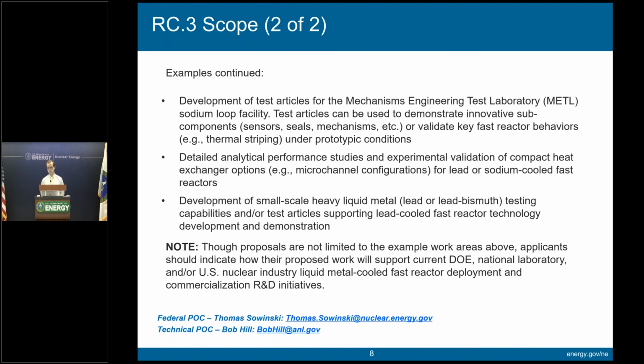Are heat exchangers required to be microchannel, or can they be larger channel but still more compact than conventional shell and tube heat exchangers? That can be opened as well. Like I said, these were just examples that we had. The key is to be able to correlate that with either a commercial design or a design that may be near-term deployment, or how that technology could optimize heat exchanger development to support near-term deployment.